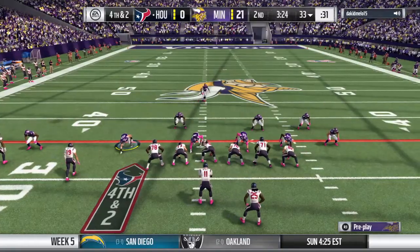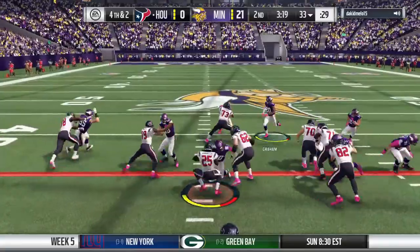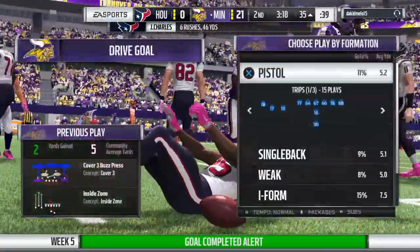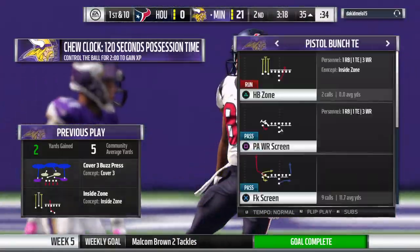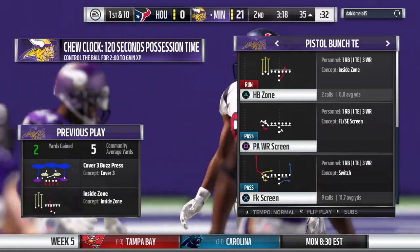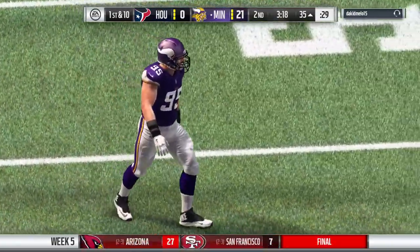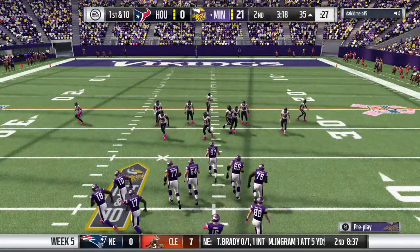But forget knowing where the 1st down line was. This defense created their own line of scrimmage. They won every battle up front. And a lot of times that is one-on-one. If you win your one-on-ones enough times, your defense is going to be pretty good. They had more people to the football and snuffed out the play. And they'll start this drive with very good field position.